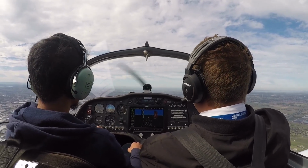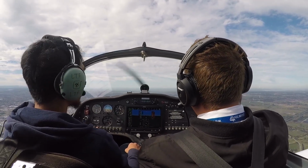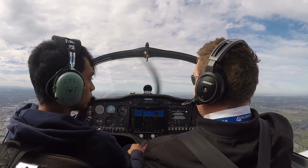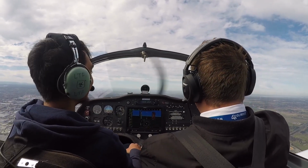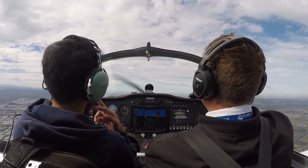Now, the best tracking point en route to Tooradin is Cranbourne Racecourse. Are you familiar with Cranbourne Racecourse? No. Like a race course. Keep going southeast. Okay. So maybe 10 degrees to the right.